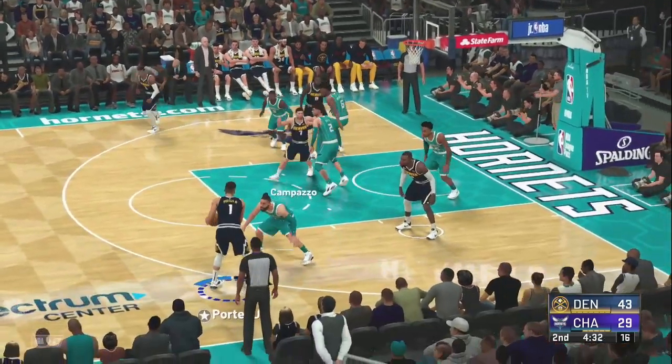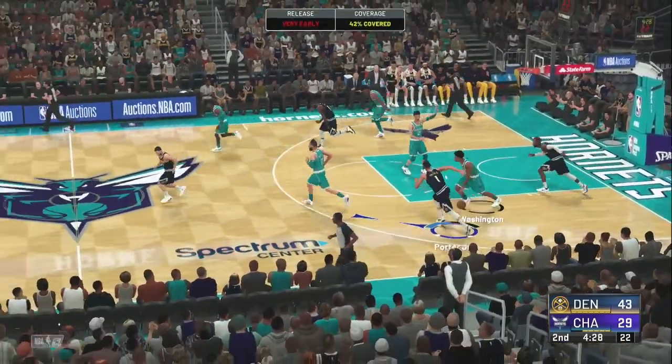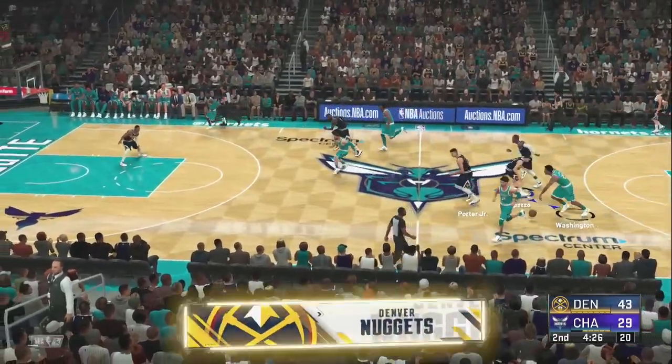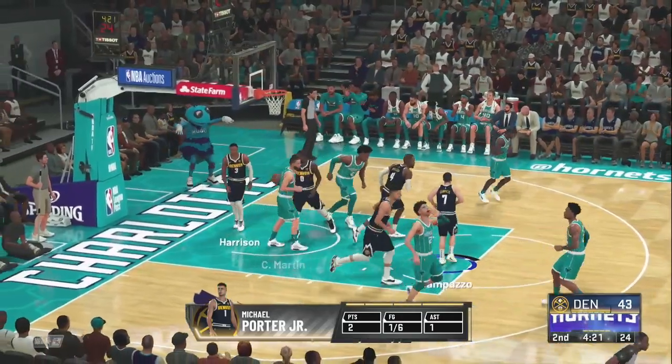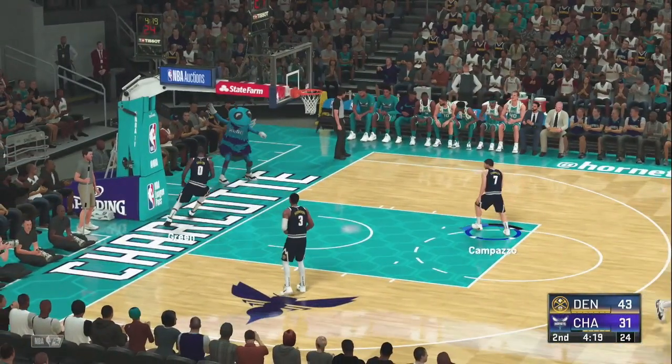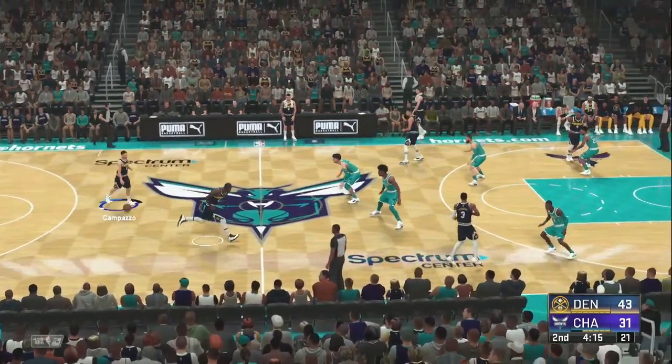Outside, Porter. Over Martin. And that one goes long. Nothing seems to be going down for him today. Now running it up the court. Martin pushing it up. Boy, an excellent passer for a big man. P.J. Washington's floor awareness, impressive. Denver leading by 12.